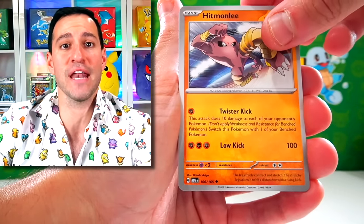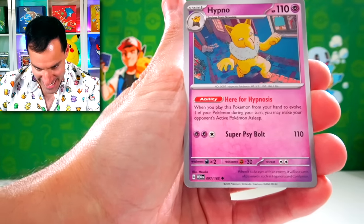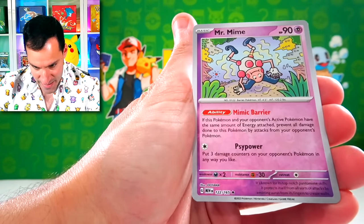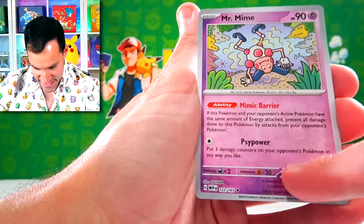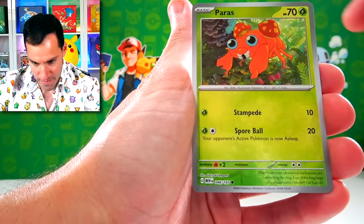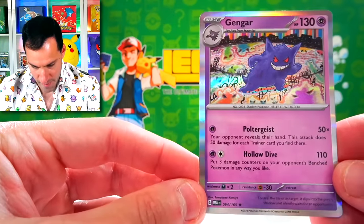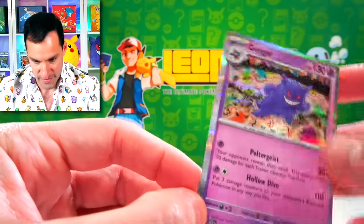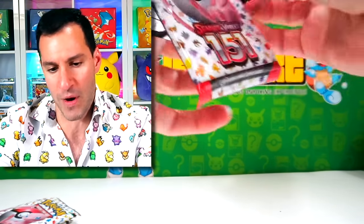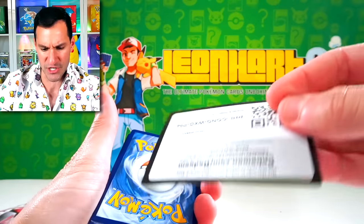I can say all the names of these Pokemon. Not so much Gen 9. Hypno, creepy. Mr. Mime. And look at the psychic energies and all the symbols on the back right here. That's really cool. A Persian. And a beautiful Gengar. Remember pulling this one from the Japanese set. Very, very nice. 151, what a set that we have been waiting for. This is also in the way over here. I guess I can show these.